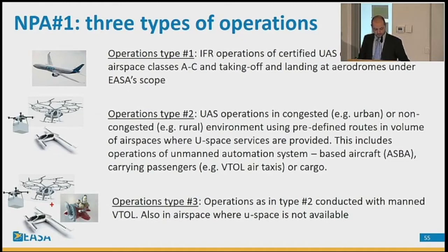Where U-space-based services are provided, because we expect that this will be lower level flight in an urban environment, so they will be separated by the U-space. And this will include drones with a high level of automation, a sort of electric vertical takeoff and landing drones. That is in reality what are the applications that we have today in EASA. There are several European companies here in Europe, but also in the United States and in China, that are proposing this kind of drones.